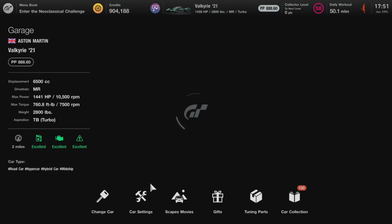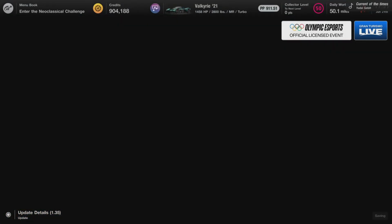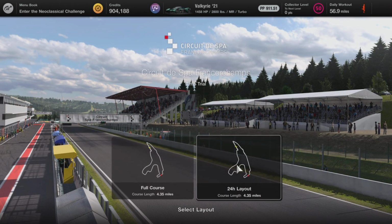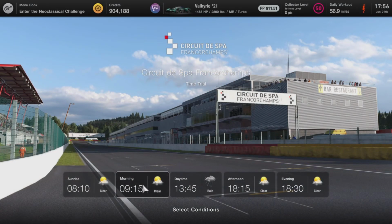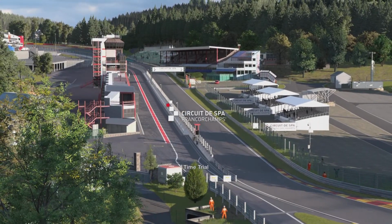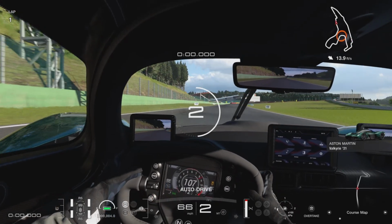Okay, enough of that. I need to head back to a racetrack and I wanna test this thing out again. Let's take this to Spa and let's just go for a quick drive around Spa before I end it. Alright, here we go.